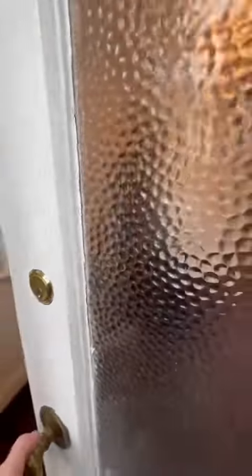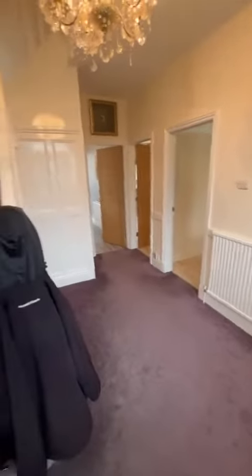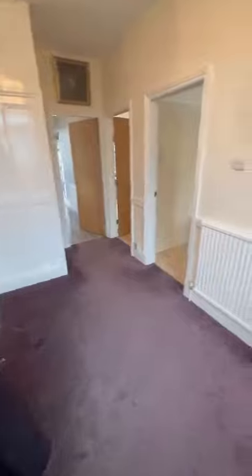So as we go into the property, we go into a porch, which then opens up to a spacious entrance hallway. This then provides access to a downstairs toilet, just through here. You'll note that the property is really well presented throughout.